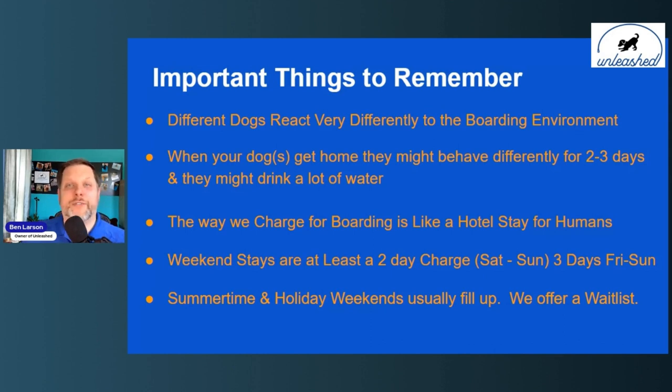Dogs will behave differently when they get home. Some dogs will drink a lot of water because they forgot they were thirsty during the stay, even though they have water all the time. Very common. Dogs might not act the same. They might sleep a lot for 2 to 3 days after, because it can be a pretty stimulating experience and they're kind of worn out. It's a good thing, but don't worry too much if they're not acting themselves for a couple days after they come home.